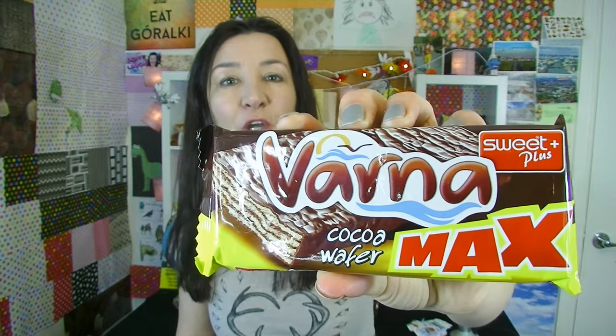Vana Max Cocoa Wafer. Oh, hello. Whoa! Oh wow, that looks great! Yum! For some reason I had to give it a little round of applause with my wrist.